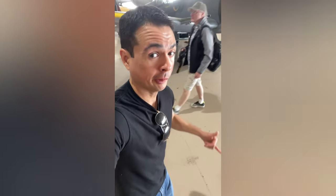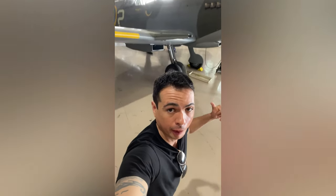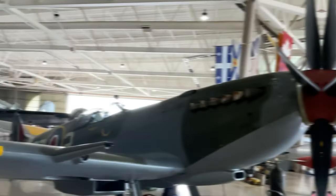You know how I told you guys that I was super excited to see the Supermarine Spitfire? Well, guess what's behind me? Oh, baby. Yeah, there's some mechanics right behind me fixing her right now, and seeing if they can get her airborne.